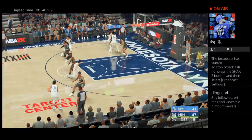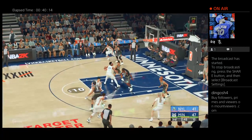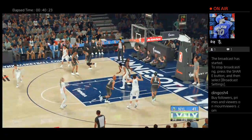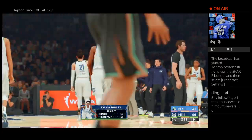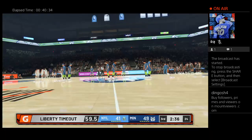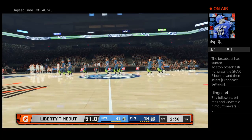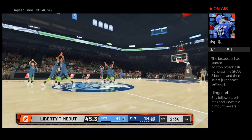Here is McBride. Outside Achanwa. Fowles. And a kick out to McBride. Just five to shoot. Back to Fowles. That falls. A team-oriented leader with a passion for making others better. McBride is simply a fantastic teammate. And the Liberty call time here. One place Kayla McBride always takes care of business, the free throw line. She consistently sinks her foul shots, making the competition pay for every trip to the charity stripe.